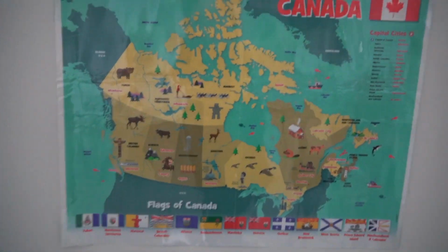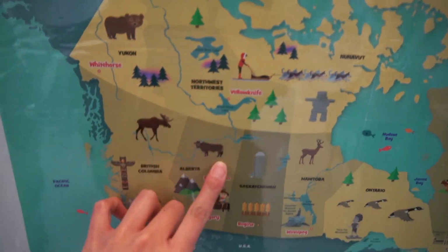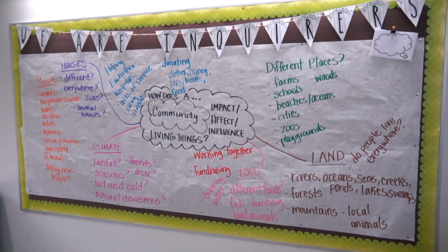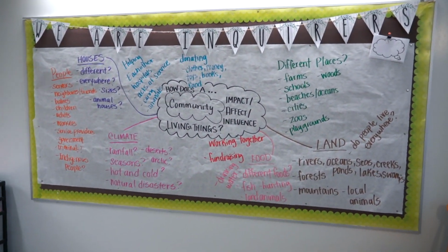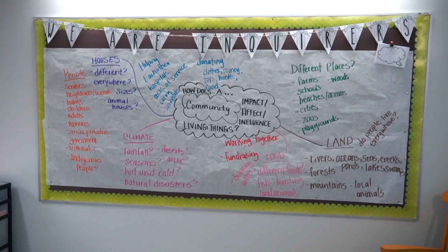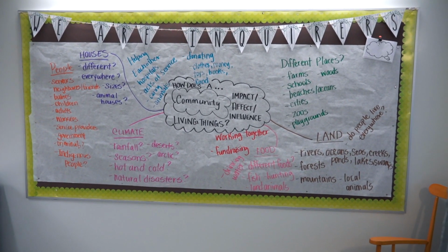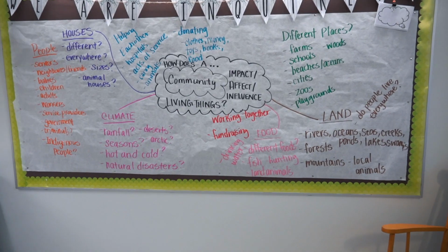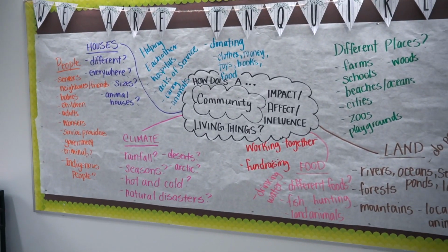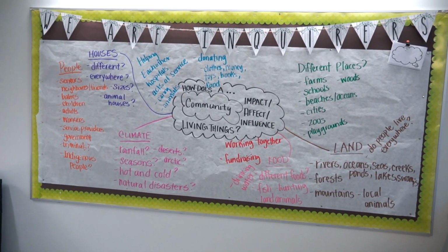Over here, got a cute little map of Canada with some really fun landmarks that the kids enjoy looking at. And if we turn around, I have another bulletin board. It's called the Inquiry Bulletin Board, and this is where we have our mind map. We do a lot of inquiry at my school, and this was a mind map we created about community. The kids came up with all of these ideas, which was fantastic, and we keep it up for a very long time until we are done learning about it, basically.